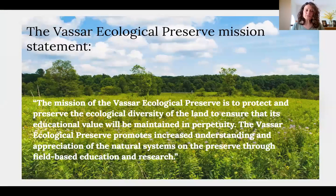So the Vassar Ecological Preserve, sometimes people get it a little confused because the environmental cooperative is located on the ecological preserve, and the ecological preserve also has its own mission statement, but the ecological preserve is more focused on education and research for the Vassar College community, mostly its students, of course. Where we overlap is in the activities that the environmental cooperative helps to facilitate and implement on the ecological preserve. So that's where our field trip based programs come in.